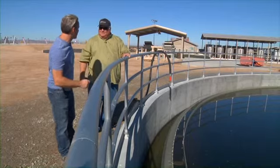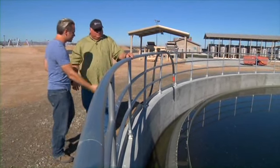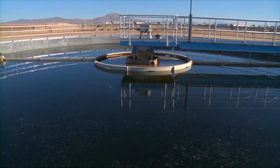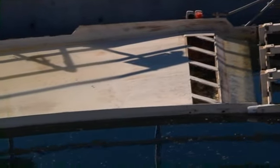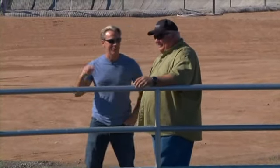It's like night and day compared to what we saw. You know, it's funny because I still see what appear to be, maybe not solids, but stuff on the surface. It's a little bit of scum, but we have these baffles here, these scrapers that just run around the tank time after time, and their job is to collect it and bring it into a scum trough and remove it. Scum trough. I never thought I'd hear those two words together.